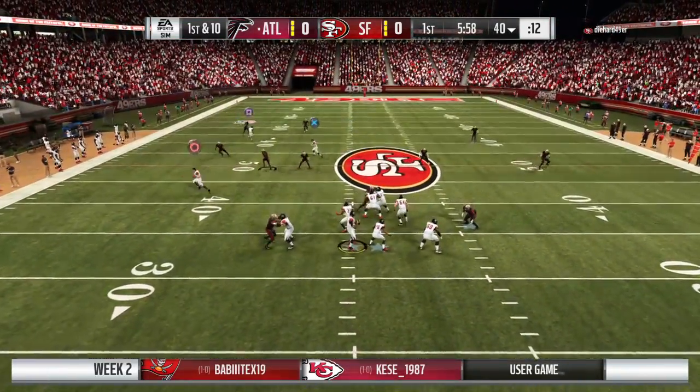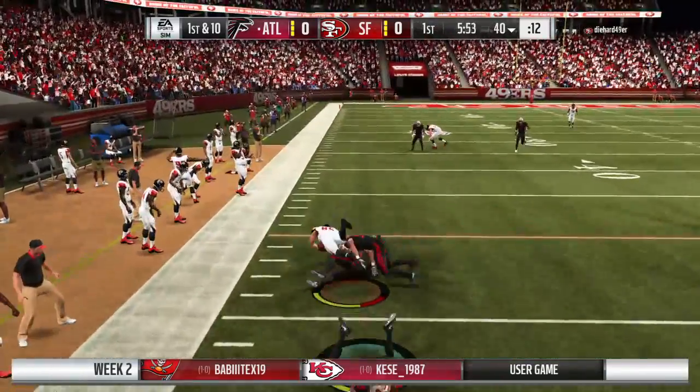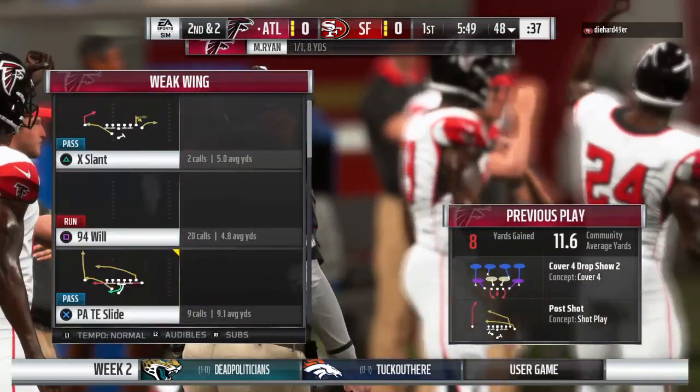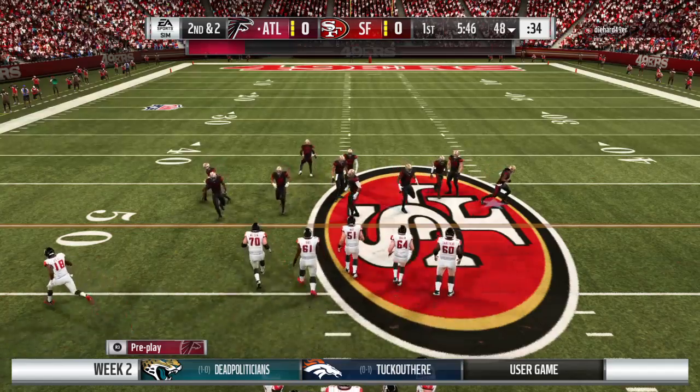First down, Ryan. And it's a short one here, complete to his tight end. And he'll get it out a couple yards shy of midfield at the 48. A good pickup there, 8 yards on the first down completion.